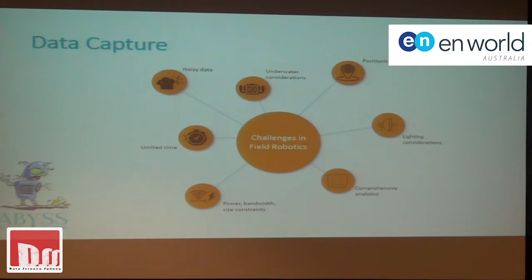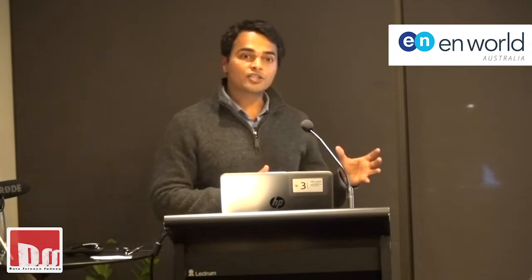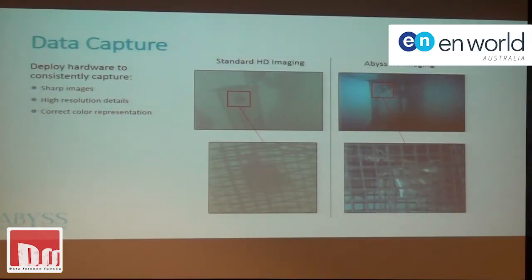So what precautions does the field engineer need to take while collecting this data? And the civil engineer and the data scientist need to understand the physical limitations of capturing data underwater. So for example, the civil engineer or the client might ask the field engineer, I want really sharp images across very large scales. And then it's up to the field robotics to be able to build the hardware, which we do internally using machine vision cameras, to be able to precisely capture high resolution information with the correct color representation underwater and make sure the images are always sharp, so you can always come back to that data later on and do whatever post-processing that you need to do.